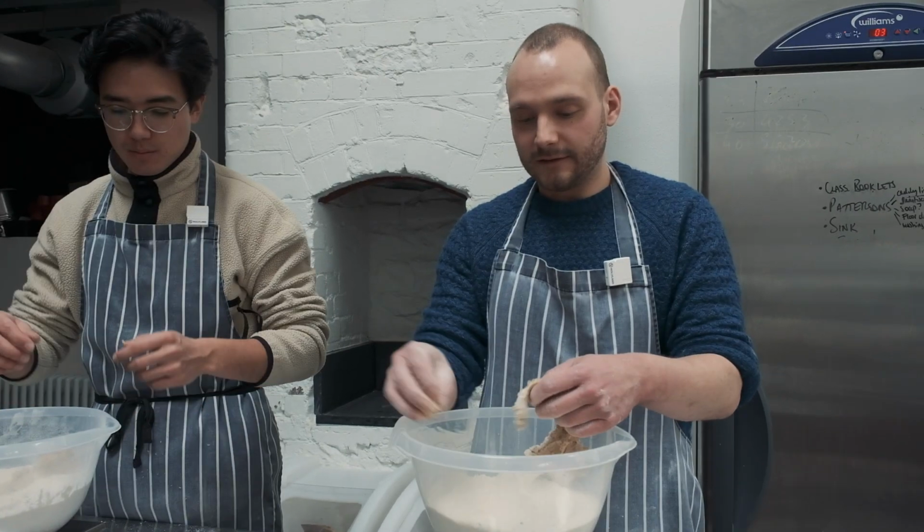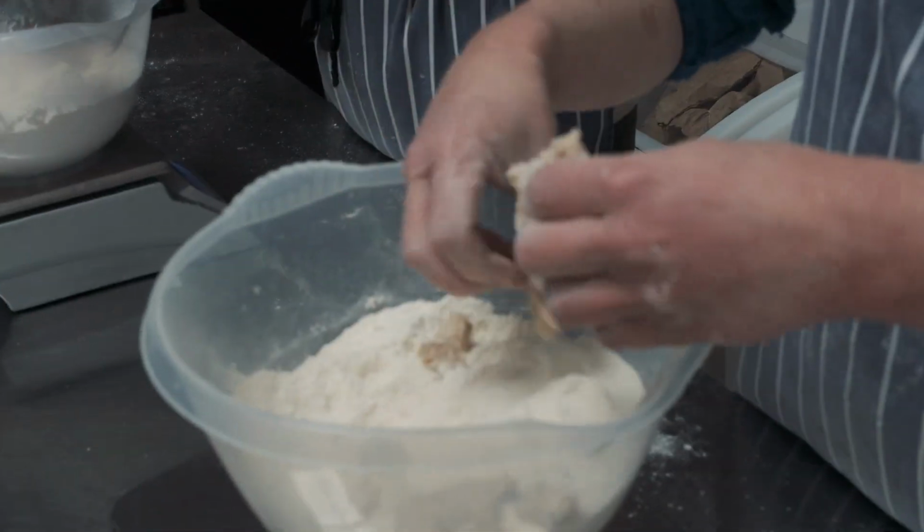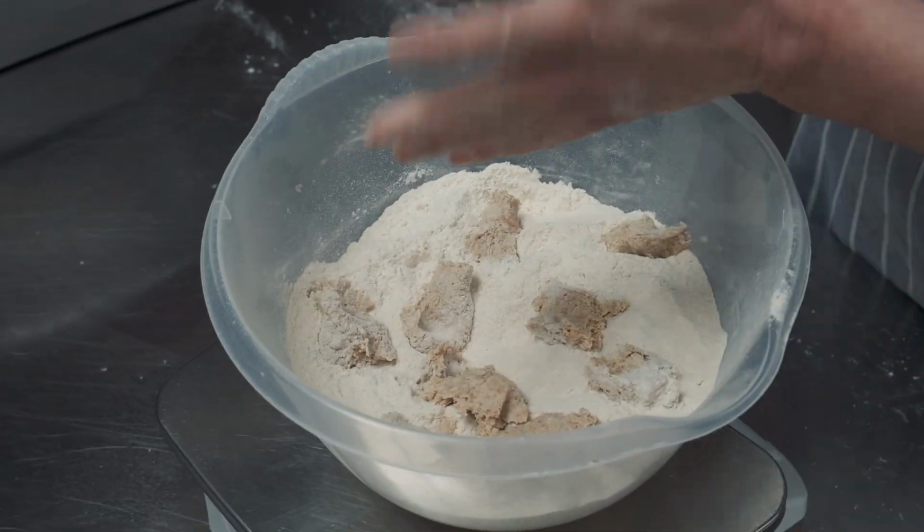But because it's a stiff leaven, I'm just going to break it up a little bit so it doesn't clump in one area of the dough. Help it mix in a little better.